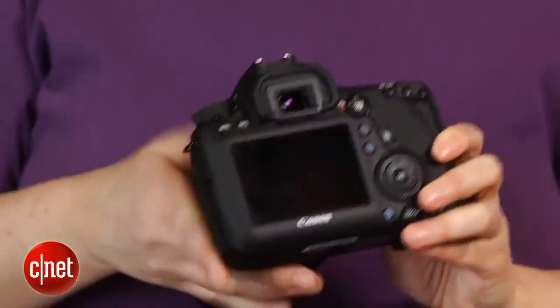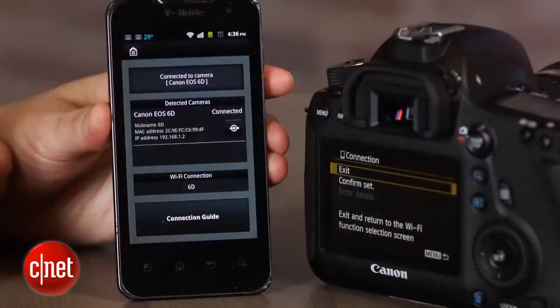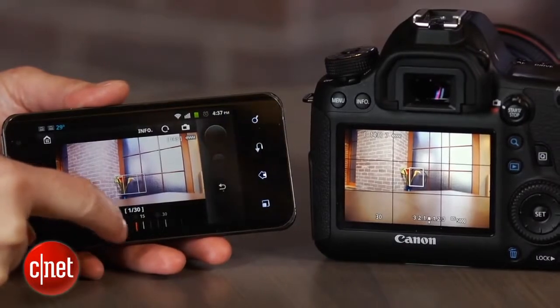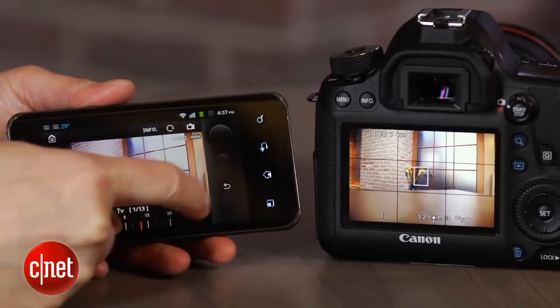The Wi-Fi implementation fares pretty well, as long as you bypass all the stuff that requires a Canon Image Gateway membership, such as direct uploads to other websites. The camera remote app lets you change shutter speed and aperture, ISO sensitivity, and exposure compensation, which is a lot more than you get with other apps.